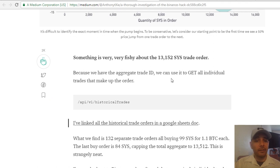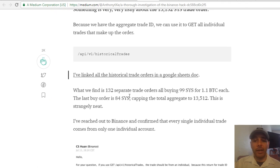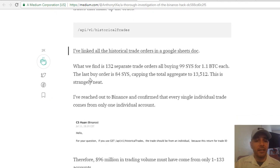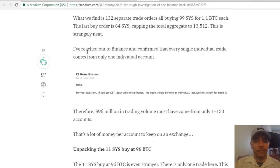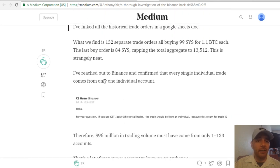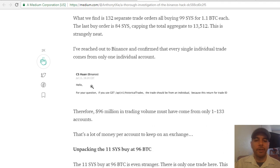Very fishy. But of course, I read all this and they were saying that it's not fishy, that Sys was saying, no, they weren't hacked at all. They know nothing, nothing seems too fishy to them. The last byte of 84 capping is strangely neat. So this is what this guy is saying. This guy did a very thorough research about this. And so did I. He covers pretty much everything and then some of what I actually figured out myself.